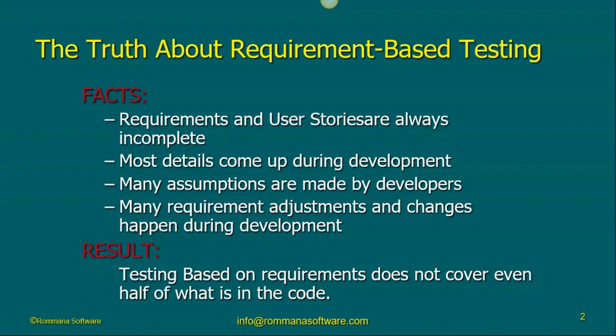Most of those details that we need come during development. They come by asking questions to the product owner in an agile project, or to the business analyst in a non-agile project, or asking the customer, or asking someone. They also come up during development from assumptions made by developers, which we don't know if those assumptions are true or not. Typically, many developers make assumptions about missing details. However, they don't do a very good job of validating those assumptions with someone who is supposed to validate them.